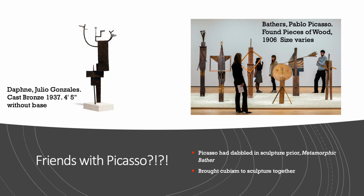And over here on the right, we have Bathers, which are various sizes and pieces by Pablo Picasso, made in 1906. So this is kind of earlier on, but as you can see, the ties and inspirations. And they had quite the friendship and relationship. They had some falling outs.